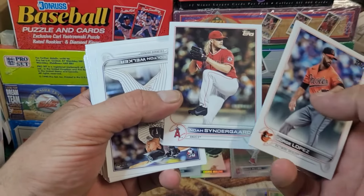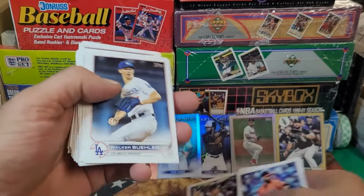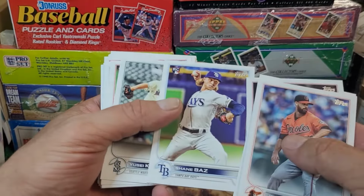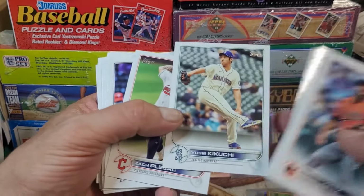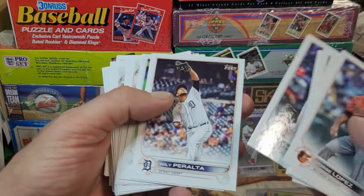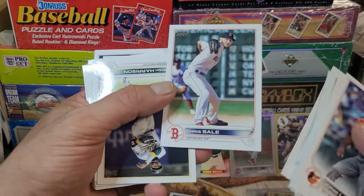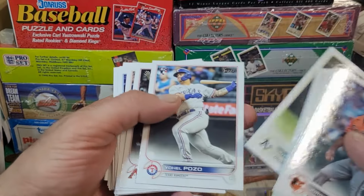So yeah, I'd be definitely very happy with this if I got all these in a regular box and I didn't get any super duper crazy hits. Maybe again, I just have low expectations. That's a pretty cool card. Looks like all dots in the back. I don't know if those are empty seats or heads and seats, but it looks like seats. Chris Sale. All right, who else?